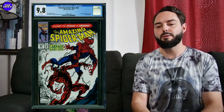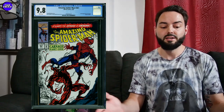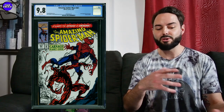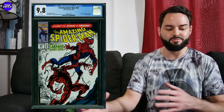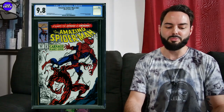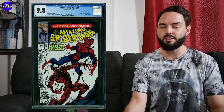So this is kind of the area of the prices I mentioned in my top picks for 2022. I think Amazing Spider-Man 361, it was so hot last year, the Let There Be Carnage show. This book was way more expensive. I recommended to be patient at that time. You don't want to get in there when a book's really hot because of a movie. It's absolutely cooled down this year.